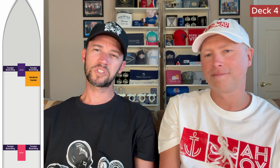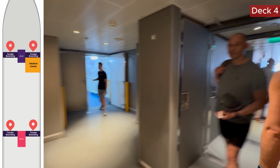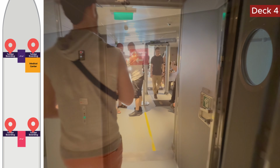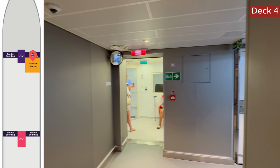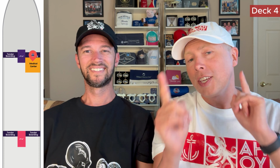Okay, that's it for Deck 5 public spaces. And then we head on down to Deck 4. Deck 4 does not have any cabins or any public spaces for guests, except for the tender lobbies where you can get on and off the ship while in port, and there's also the medical center towards the forward of Deck 4. Which we hope that while you'll visit the tender embarkation lobbies, you'll never have to visit the medical center on board. Right. Well, that's a wrap of Resilient Lady.